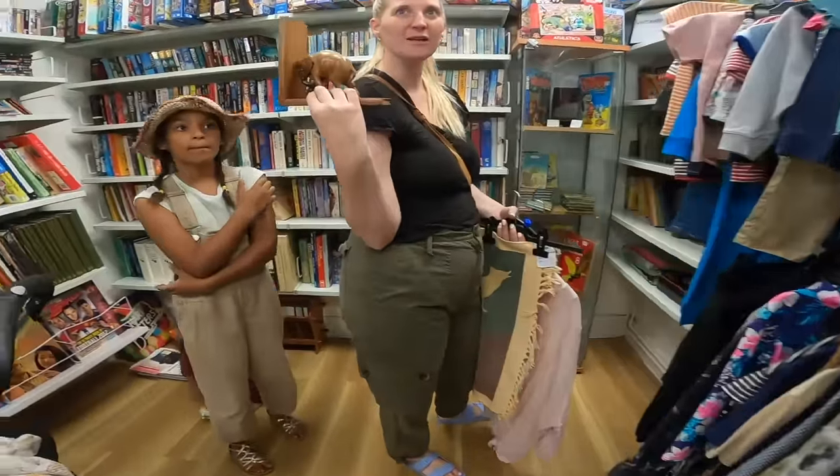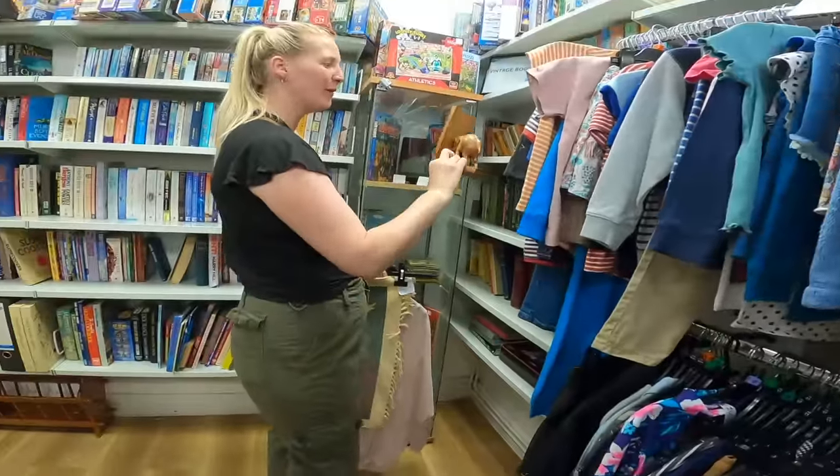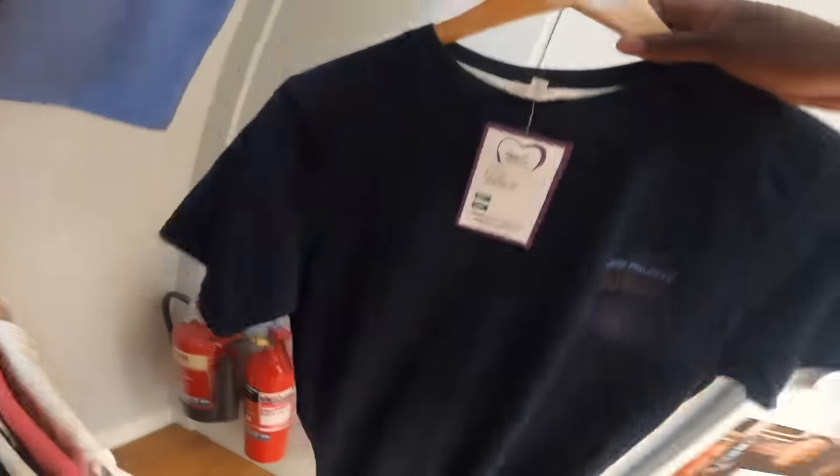Helping yourself. Half a bookend. Yeah. £5. I mean, I like it. Yeah, but I need bookends at home.